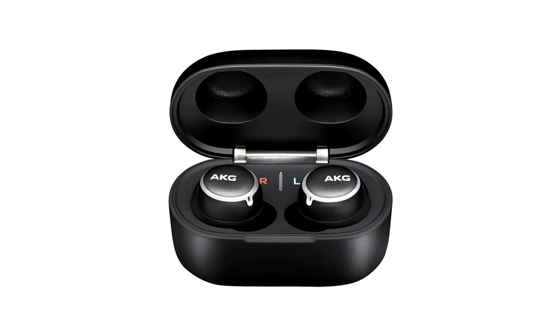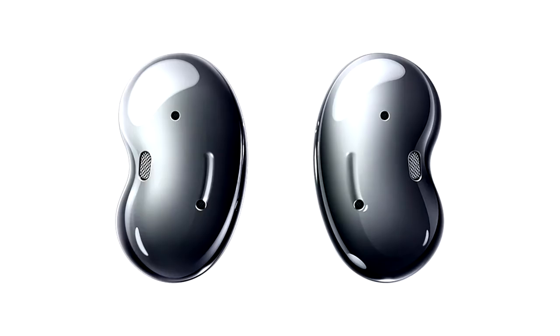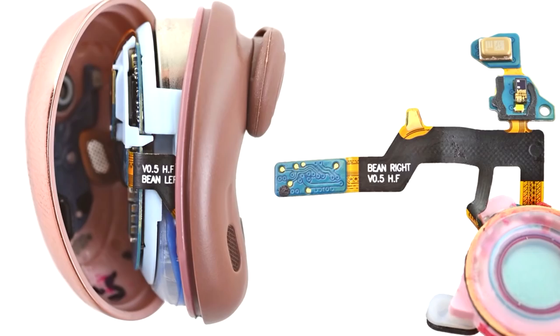Samsung, on the other hand, bought AKG, which led them to making lots and lots of wireless earbuds. The most famous one is the Samsung Galaxy Buds, also known as the Beans. Fun fact, the buds themselves are named Bean Left and Bean Right, so it's not just us giving it a silly nickname, it's also the Samsung engineers themselves.